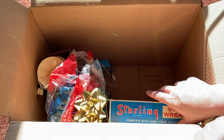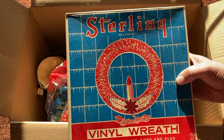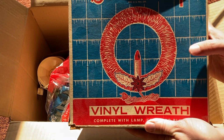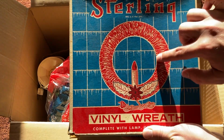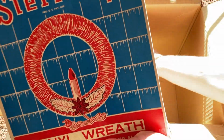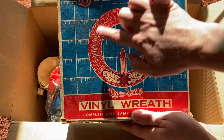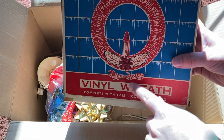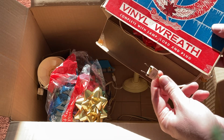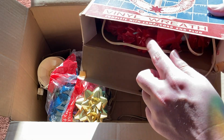And next is my favorite of all, the Sterling vinyl wreath. Vinyl. They're even bragging about it being vinyl. And it's basically this Christmas wreath that has a little candlelight, like one of these, inside in the middle of the wreath here. And of course it illustrates the cord, and there's the cord. You know, that's a 1960s safety cord there for you. Guaranteed to not start a fire.